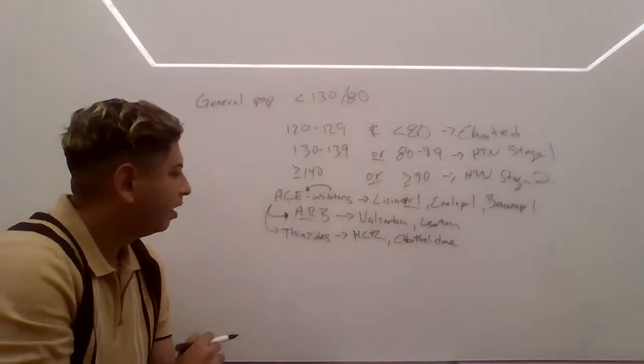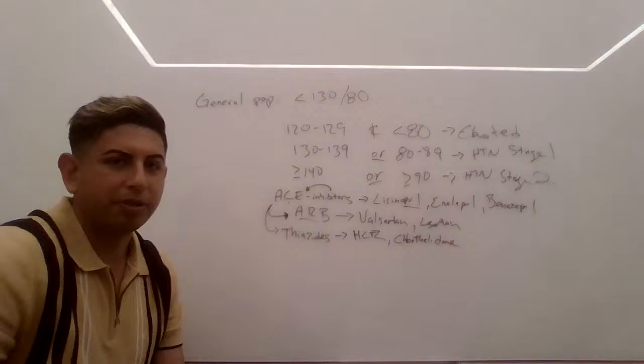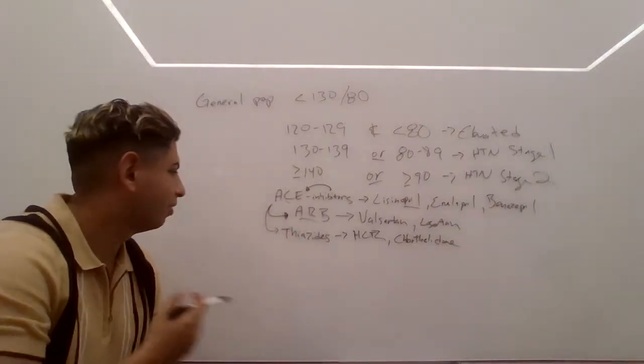But it is a diuretic. It is a water pill. So this is why, typically when it's prescribed, you should take it at night. That's my recommendation, really, as a pharmacist.